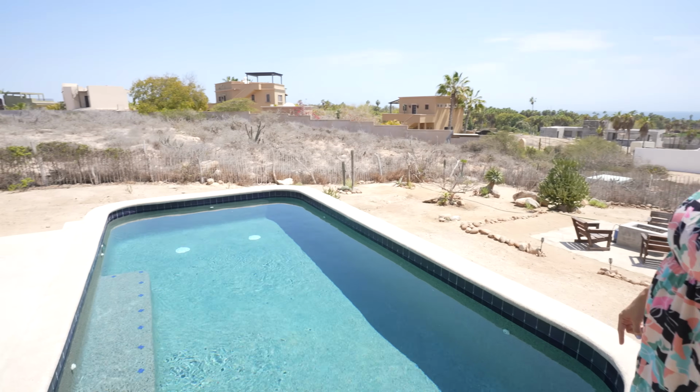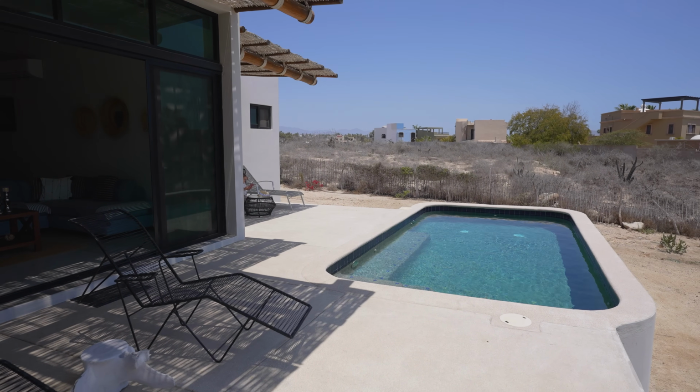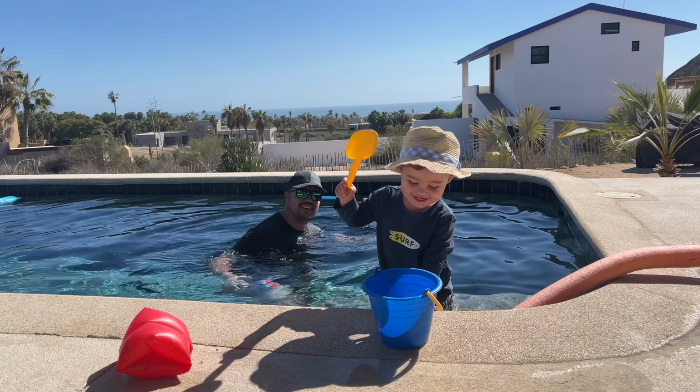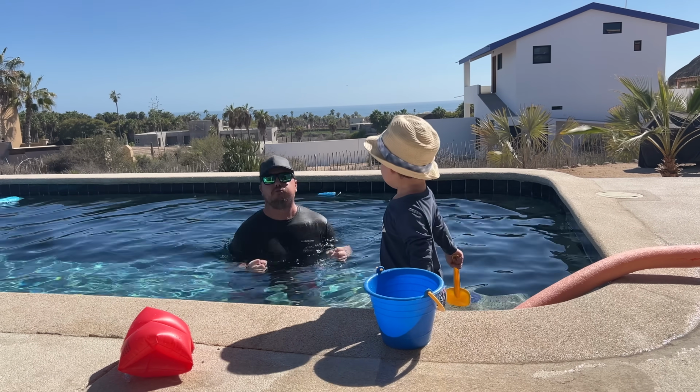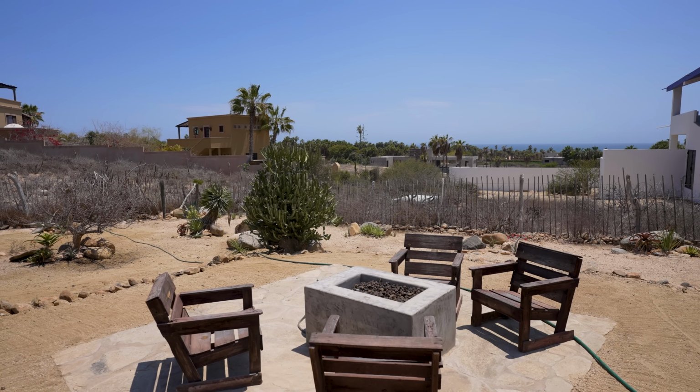That's a pretty good sized pool. Yeah, for sure. Because I've been in 2 bedrooms and they usually have just a plunge pool, but this one feels bigger. This is pretty deep. I don't know exactly how deep it is, but I can get in there and not have to squat down. And then down there you have a little fire pit.